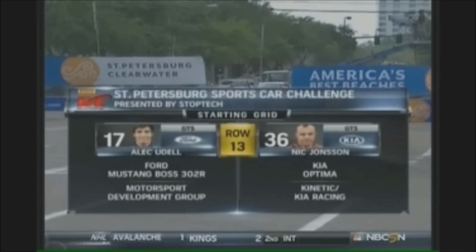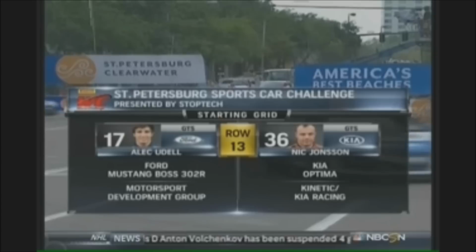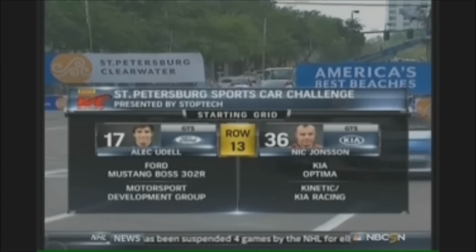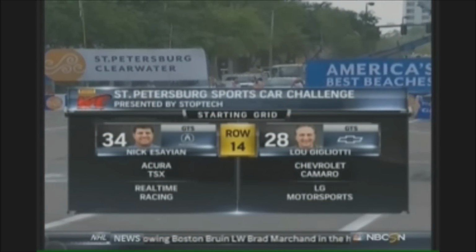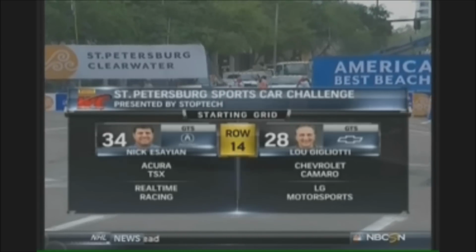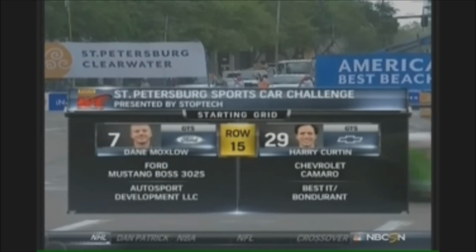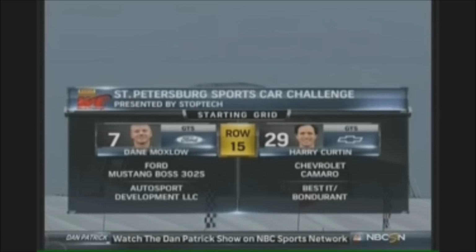On row 13, Alec Udell leads the Mustang contingent with the Motorsports Development Boss 302R, alongside Swede Nick Jonsson, who had boost issues in qualifying with the second of the Kias. Nick Asan leads row 14 in the second of the real-time Acuras, and great to see former World Challenge champ Lou Gilardi is back. On row 15, it's All-American Muscle with Dane Moxlow in the Trenton Forging Steeda Autosports Mustang and Harry Curtin in the best IT Camaro.